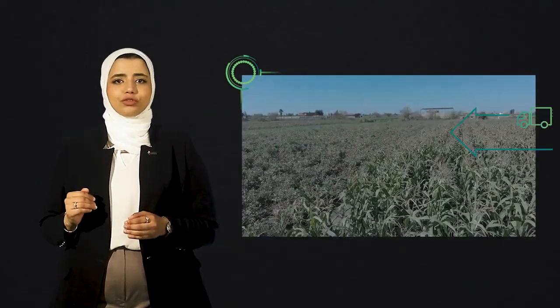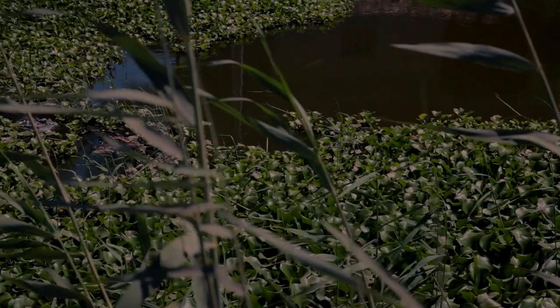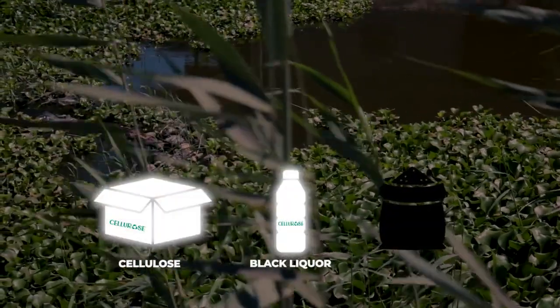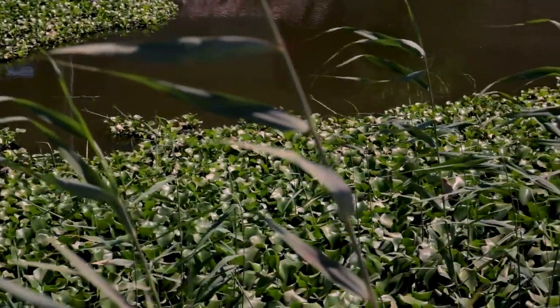But at Enactus Egypt, we believe that every problem has in it the seeds of its own solution. So we started our entrepreneurial journey by traveling over 2,500 kilometers and spending over 1,000 hours studying the Nile rose to see how to turn this destructive plant into products that can be beneficial for the sustainable development of our earth. And from here, Project Cellulose stemmed to life. Project Cellulose is a 3-stage project that utilizes every single part of the Nile rose to create economic development.